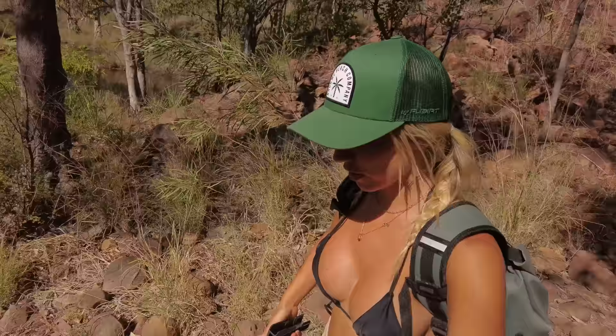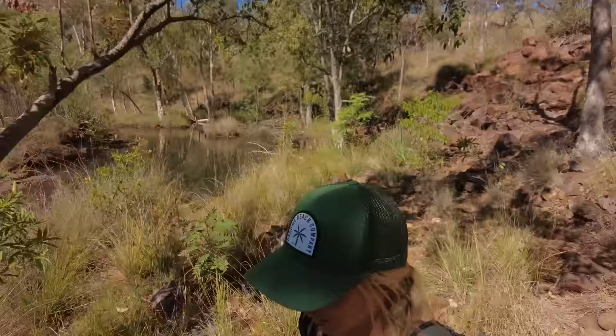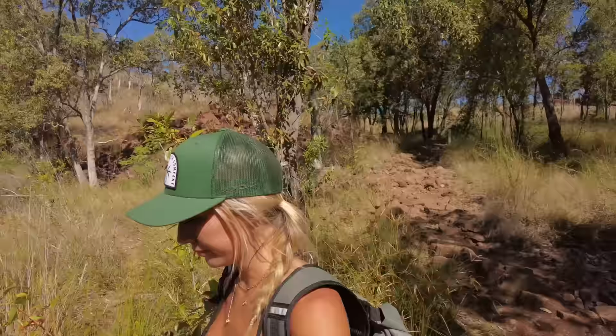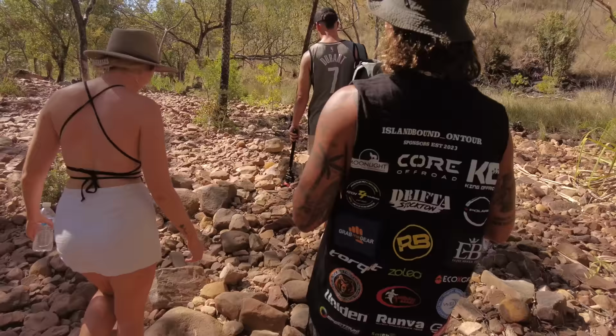Alright, we just made it to Bell Gorge and we're taking the hike. Class 5 apparently, but more like a class 2. And only a K in to get to the bottom where the gorge is. Keen for a swim. Hopefully there's no crocodiles. After a hike in the morning? Yep. Nothing worse.